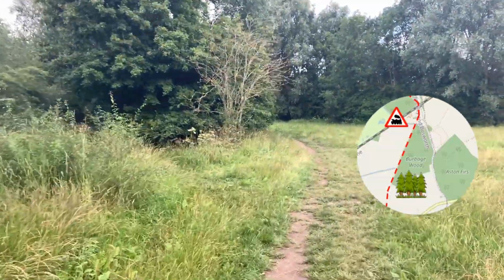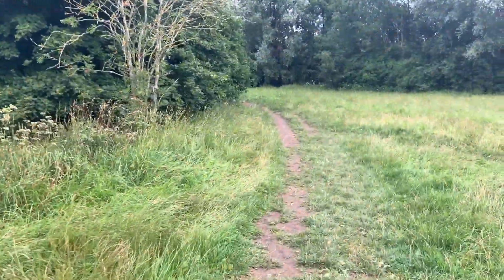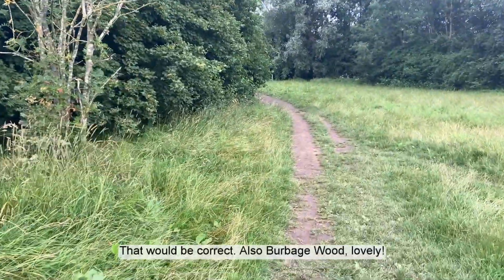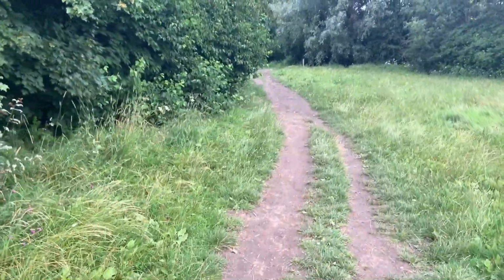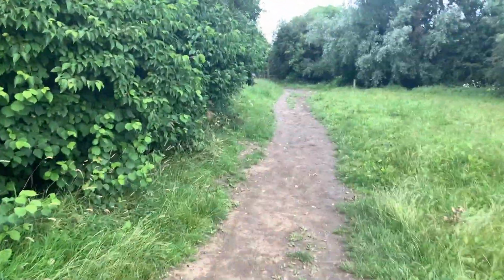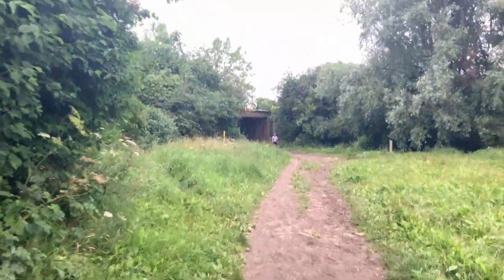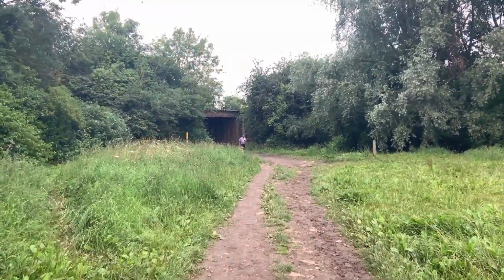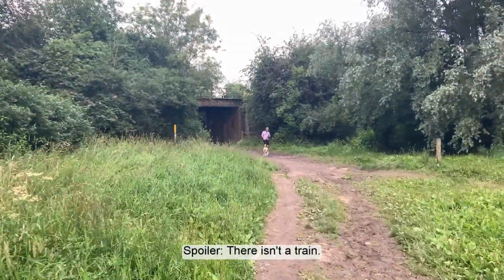So just been coming past Burbage Wood, and we're just approaching a bit where I think we're going to pass underneath a main Leicester to Coventry, or Leicester to Birmingham, I suppose I should say, railway line. Oh, there it is. Always like a bit of a tunnel. A couple of trains passing while I was there. We're not going to be so lucky to see one now, but you never know.